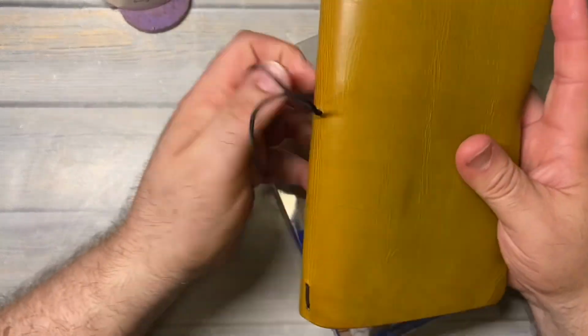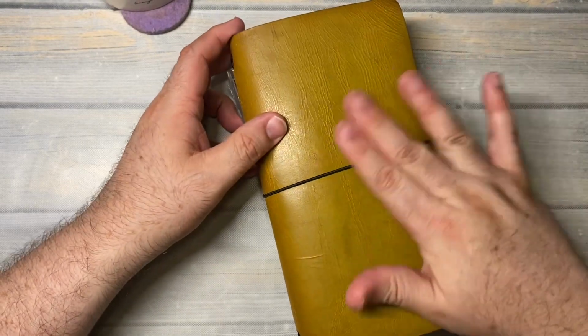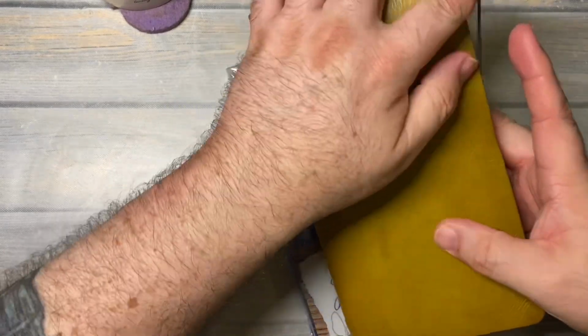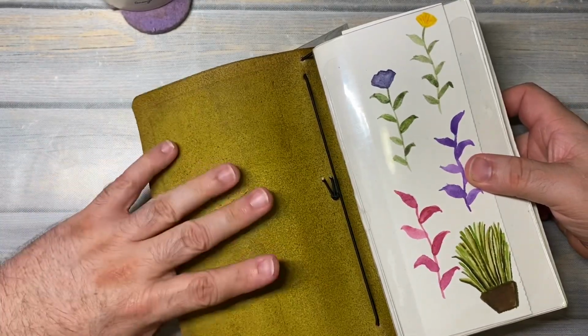So I have this, and we have this because it houses my journal in it. But since we were talking about the autumn coffee and this sort of autumn looking cover, and it's just a simple cover, just a single piece of leather. You can see how it was much brighter.